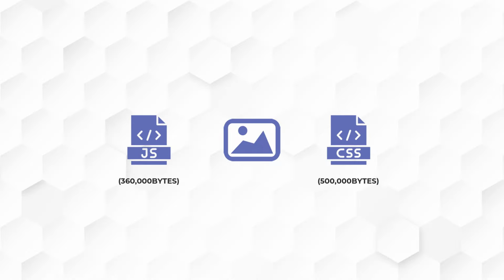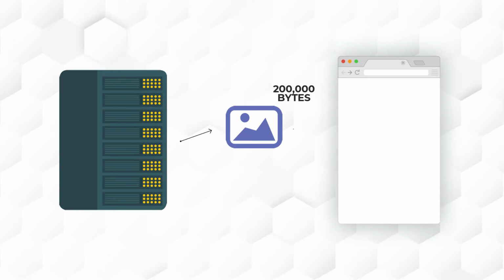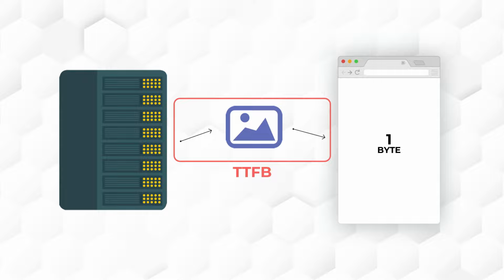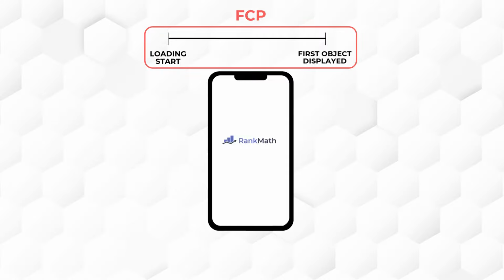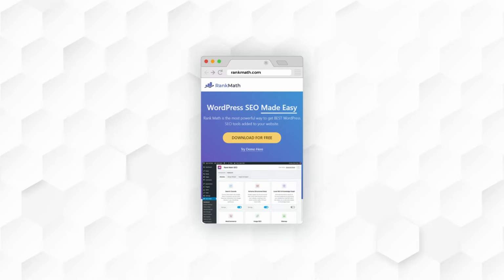So every JavaScript, image, CSS or whatever carries a file size. Maybe an image carries 200 kilobytes. So when the server responds with the first byte of information to the browser, that is what the time to first byte means. Then between the time where the page loads to the first object displayed on the screen, that's the first contentful paint. Now, first input delay can happen at any time, even after the page fully loads.